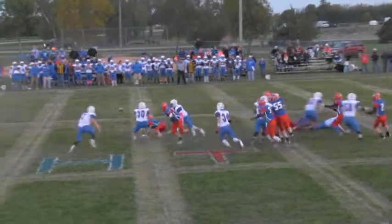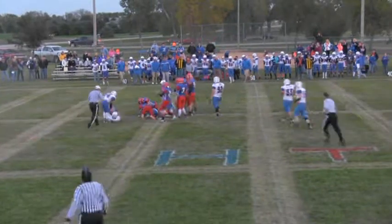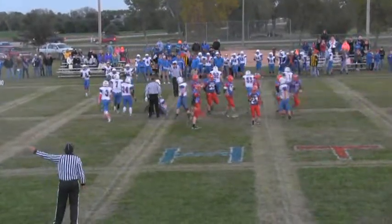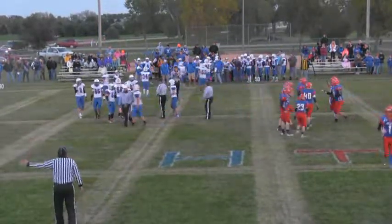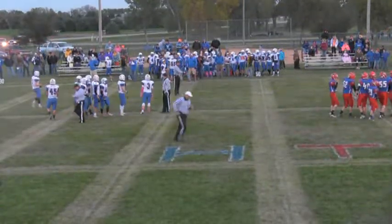Rozelle takes the snap, he's tackled behind the line, there's a fumble. Fumble on the handoff or on the attempted tackle, covered back at the 44-yard line by the Patriots at the Warner 44.